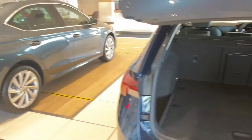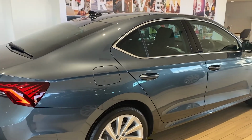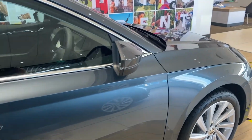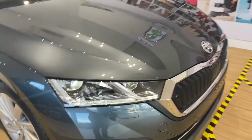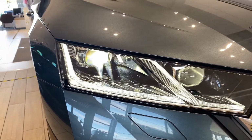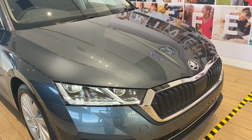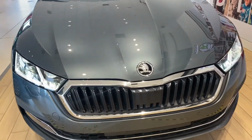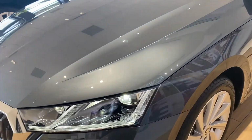Just take you over to the hatch. So again, very good looking car. This color is in our quartz gray. Just take you onto the headlights of the vehicle because these are new to the Octavia as well. So these are matrix headlights. There's 22 LEDs per headlight, and what they do is they move in a matrix fashion. So if there's an oncoming car or pedestrian, it turns off that section of the headlight so there's no dazzle to other road users. So it makes it much safer for other people.